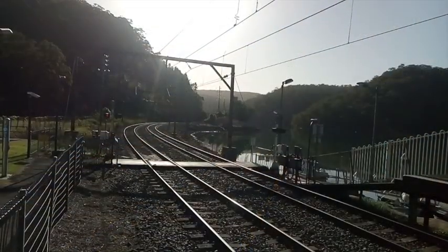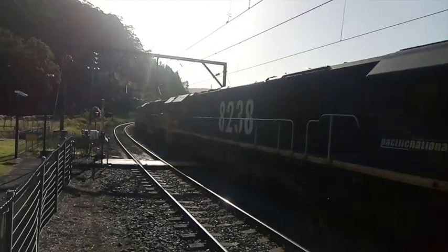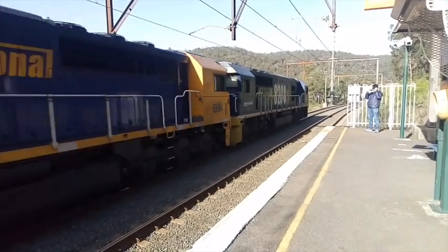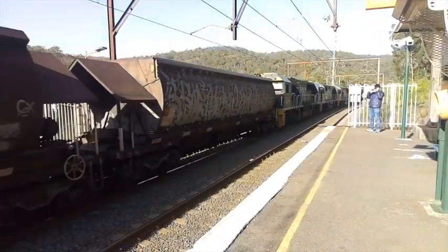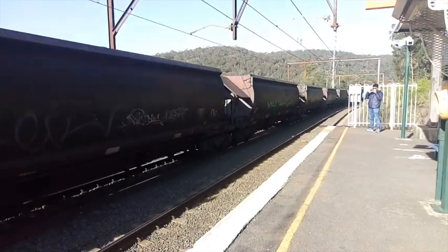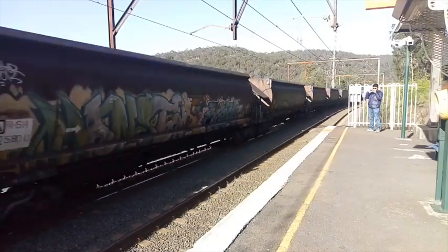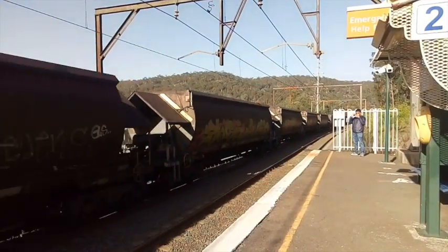Got another freight train. 82 classes with PN stars on a coal. 8238 leading, followed by 8204, 8224, 8217. This is probably bound for Clarence, after coming from, what's the place? Newcastle.